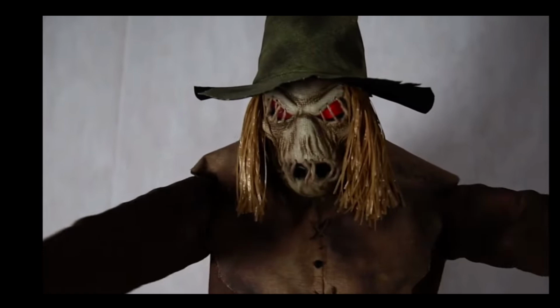This one just seems to have a more cheap look to it, and I know that makes sense, like I said, because it's the prototype. They're not actually going to sell this one, but there's just a lot of different things about it that I can't quite put my finger on, what makes it look so different.